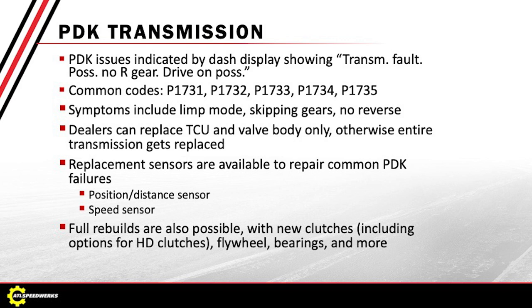With the PWIS and other scanners, you can pull up some of the codes. Those are the common ones for the distance sensor. Other symptoms, it'll just go into limp mode. It'll skip a gear, might skip third gear, might skip fourth gear. And you may not have reverse. So those are very, very common symptoms that you'll have.